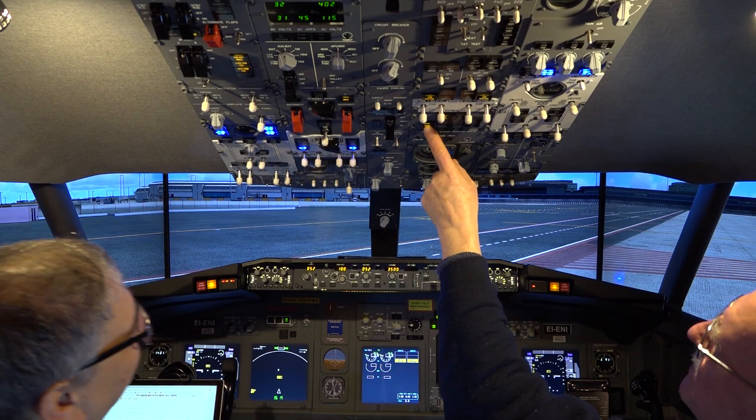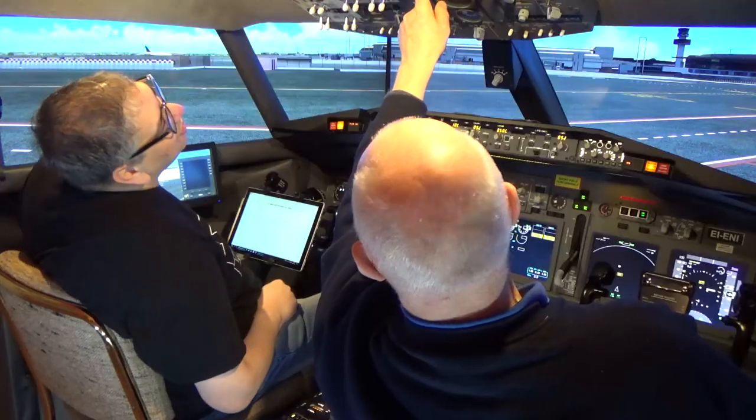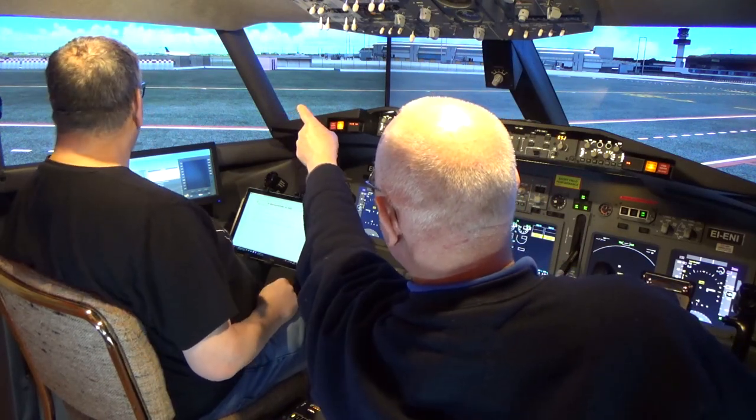And if you notice the equipment, that's the air stairs, they're down. Yeah. And there's the forward service hatch. And there's one of the aircraft going out. Oh, yes.